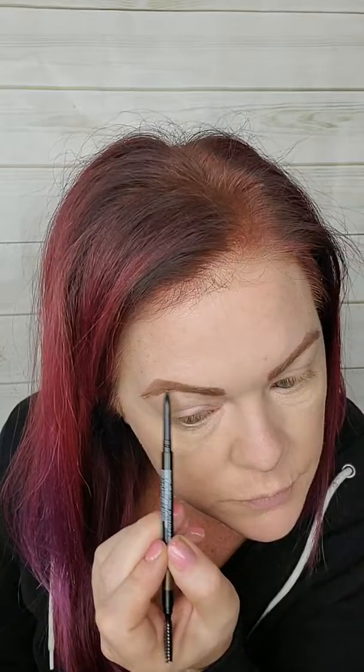The brow pencil comes in light, medium, and dark. Oh, maybe I made too much of an arc there. All right, good enough, right? So light, medium, and dark. I use medium as a reference for you. I would say if you have black hair or super dark brown hair, you might want to go dark. I don't sell the blonde very often. Most people go with medium.